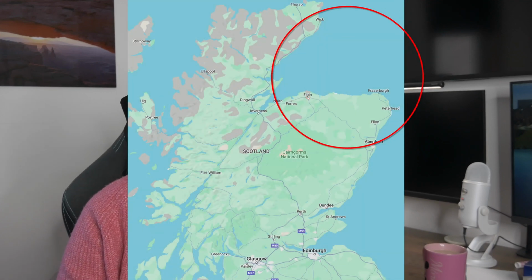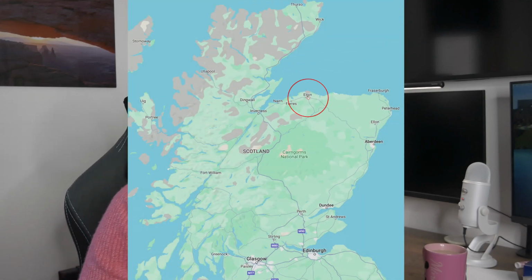So Elgin is a town just north of Inverness. We live in Glasgow. I'll put a little map up just in case you're not too sure on the geographical location, because it's not really a big town, and it's kind of northeast of Scotland, but not really that north. It's not far from Inverness. It's maybe about a half an hour drive.